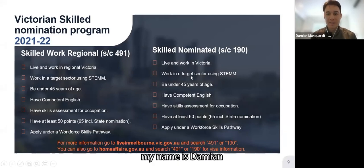As Sarah said, my name is Damian, and I manage the assessment and client services team here in the Victorian Government for the Skilled and Business Migration Program. Our team assesses all of the applications and responds to all of the inquiries that come through to us. So yeah, we're a small team, but we do a fair bit of work.